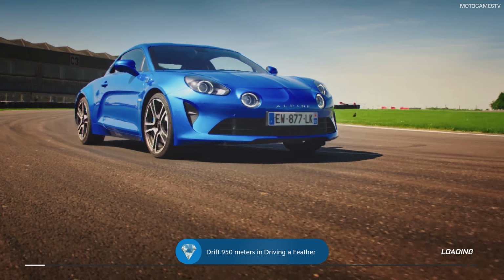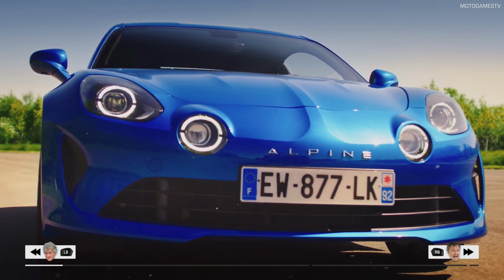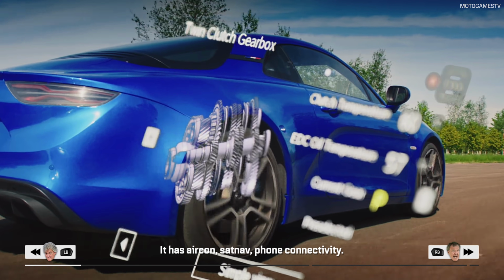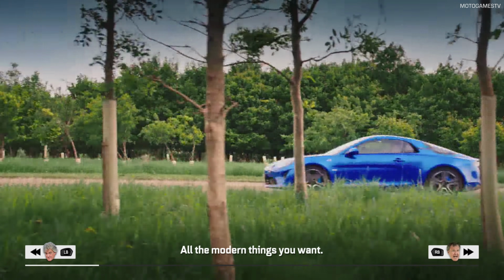Minimalist principles. You never feel like you're in some miserable Spartan track day car. It has aircon, sat-nav, phone connectivity, all the modern things you want.